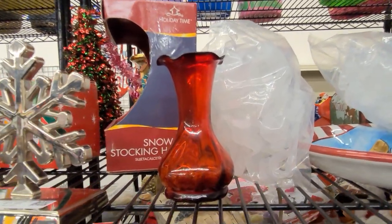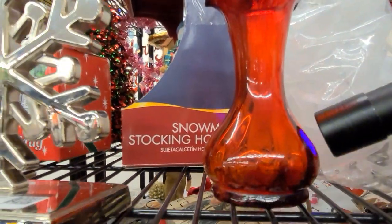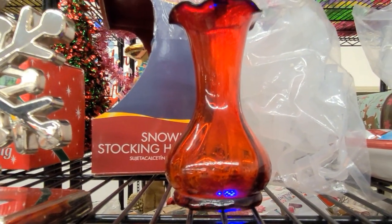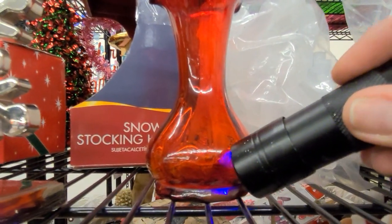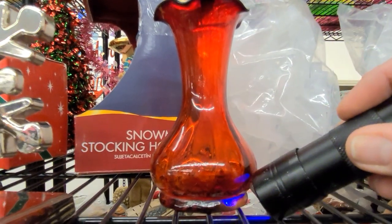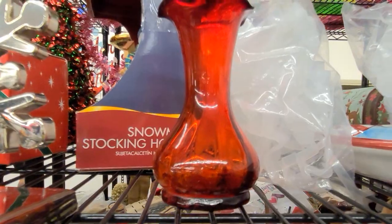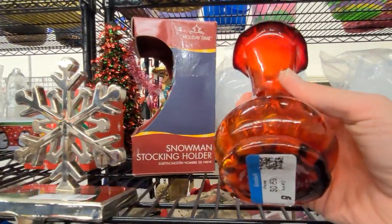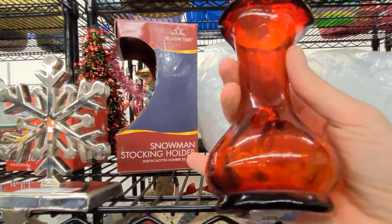Let's get out my black light. I'm digging for it. Sorry, I'm jigging the camera around. Here we go. Let's try to light that up. I do believe right at the bottom there is a little bit of amberina that is glowing. Looks like flames coming up from the inside. It's only 69 cents. Let's definitely take that.